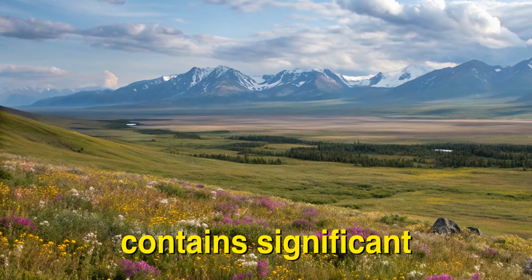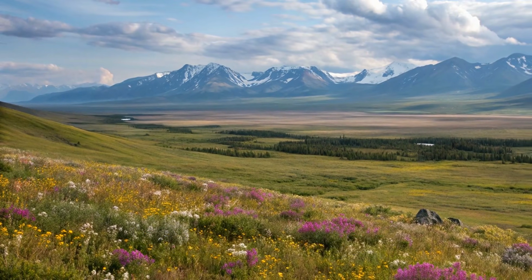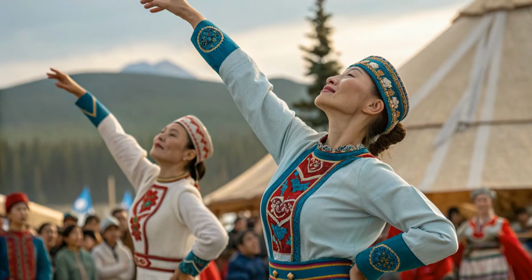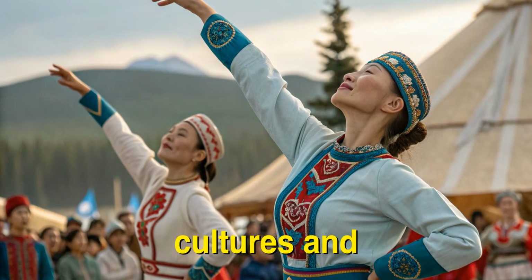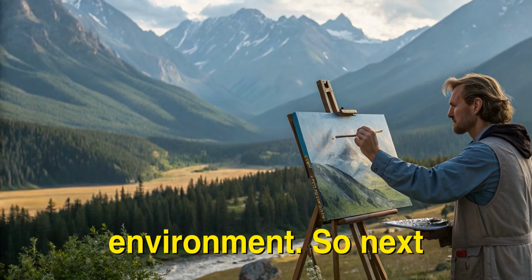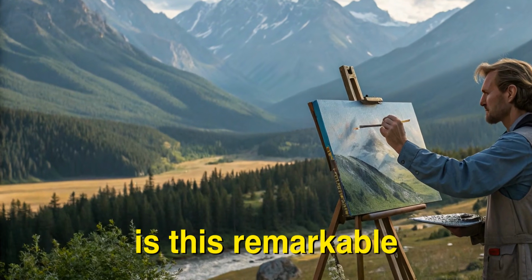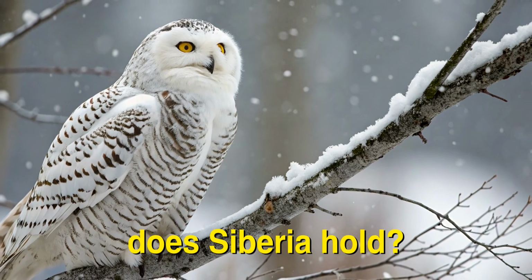Furthermore, Siberia contains significant natural resources, including oil, gas, and precious minerals, playing a crucial role in Russia's economy. Despite its harsh climate, Siberia is home to vibrant cultures and indigenous peoples who have adapted to the rigorous environment. So next time you think about Russia, remember that a massive part of it is this remarkable, and largely unexplored region. How many more secrets does Siberia hold?